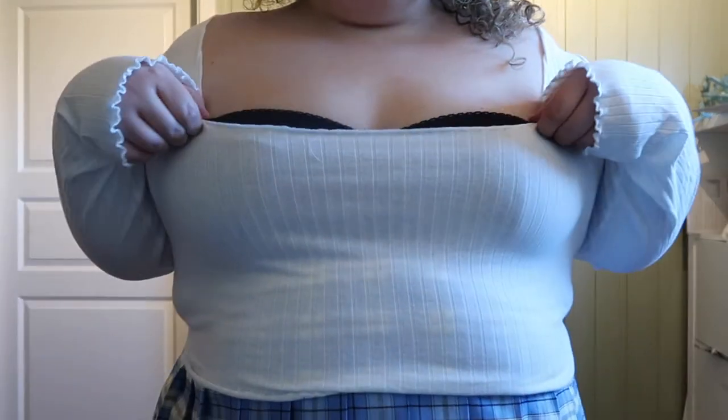As long as I pull it up, right now it's under my bra. But for me, that gives me the best silhouette. And I'm standing on a little step stool so you can see the whole outfit. But yeah, I like it.